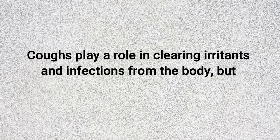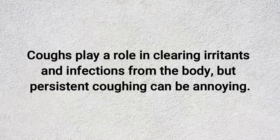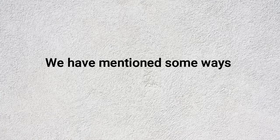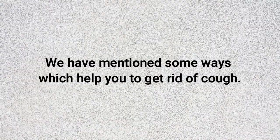Coughs play a role in clearing irritants and infections from the body, but persistent coughing can be annoying. The best treatment for a cough will depend on its underlying cause. There are many possible causes of coughs, including allergies, infections, and acid reflux. We have mentioned some ways which help you to get rid of cough.